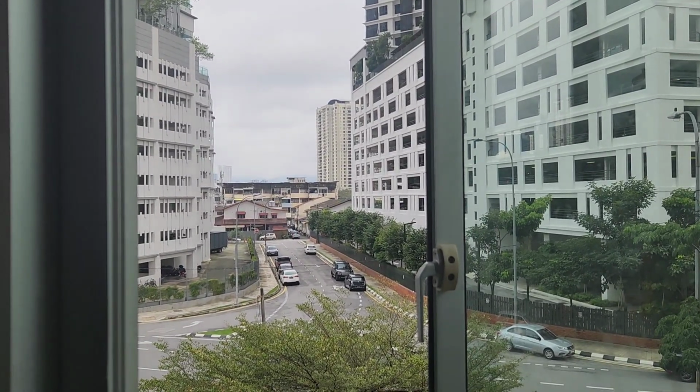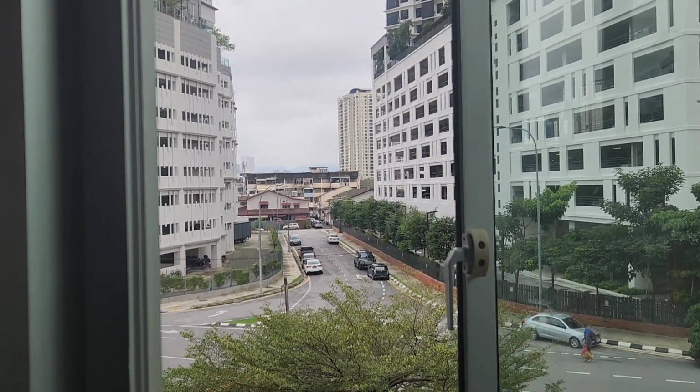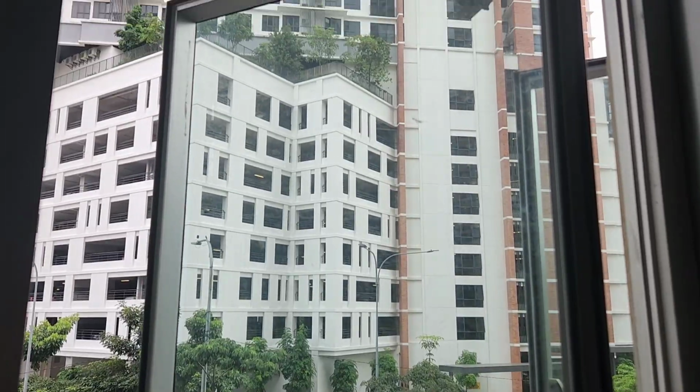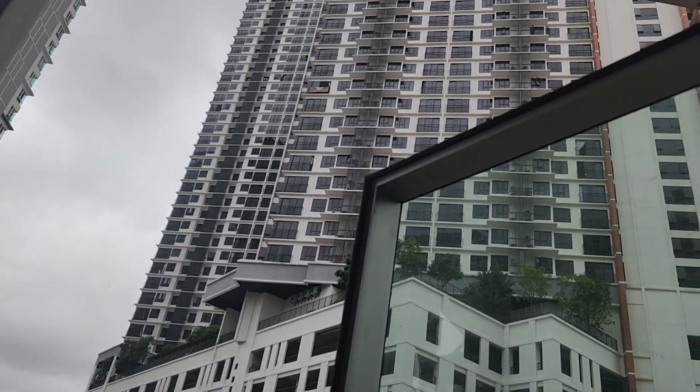I come out here, I don't know if you can see it, but way in the background there's mountains. It's a little overcast today. But I am above a convenience store, and all around me is just like condo buildings and such.